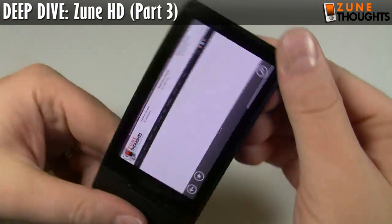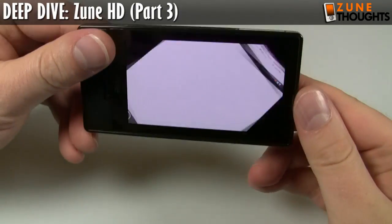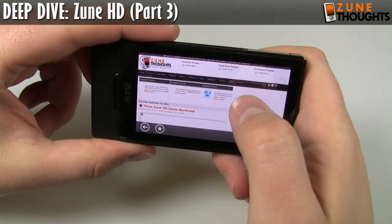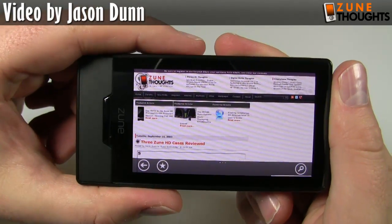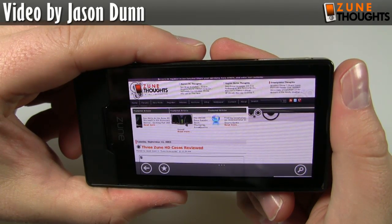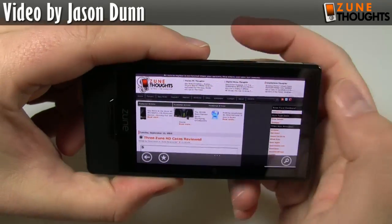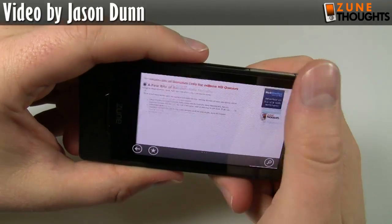Yeah, if I rotate, it rotates. That's really nice and smooth. So I really quite appreciate that, actually. So anyway, if I rotate there, boom, there is Zune Thoughts. The page is slowly but surely loading. So as you can see, this looks good, actually. In fact, it virtually matches exactly the same layout as my desktop browser here. It's loading ever so slowly, but there you go.